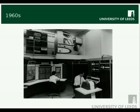This is the 60s. This is a typical mainframe computer, and again you can see the sort of imagery. It's almost science fiction or Star Trek, isn't it? There are two people tending this mysterious device, and that's how it would have been in many organisations. There was a computer somewhere.